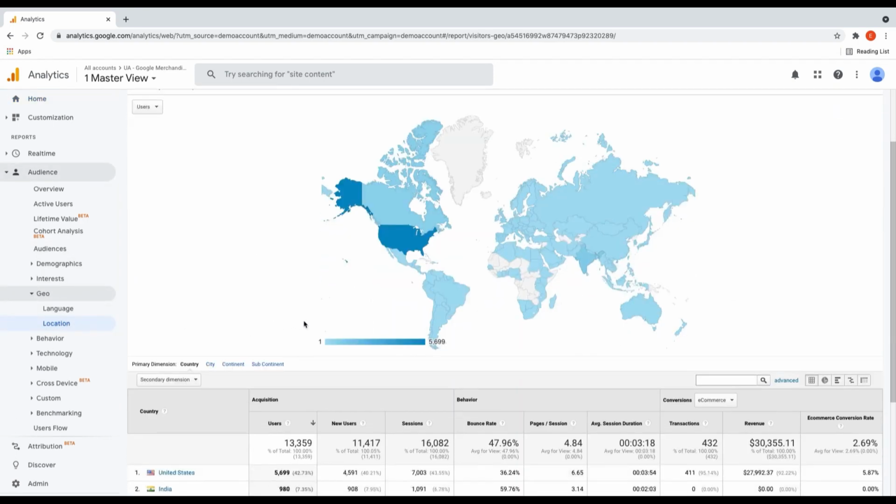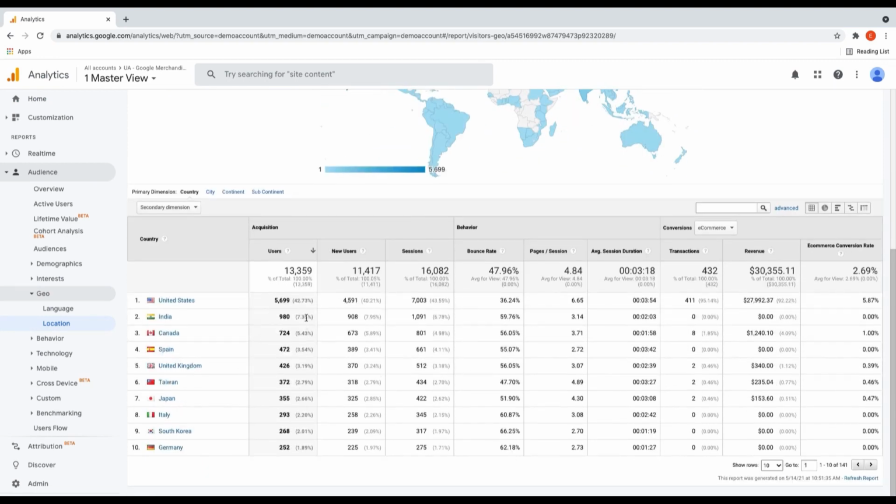If we scroll down on this page, you can see we are getting a breakdown of all of our users by country. So in this instance, for the official Google merchandise store, we can see that the number one country sending traffic to this website is indeed the United States, followed by India, Canada, Spain, United Kingdom, Taiwan, Japan, and so on and so on. We can see how many users are coming from this country.